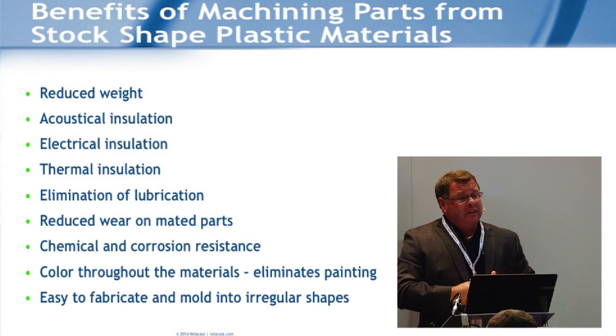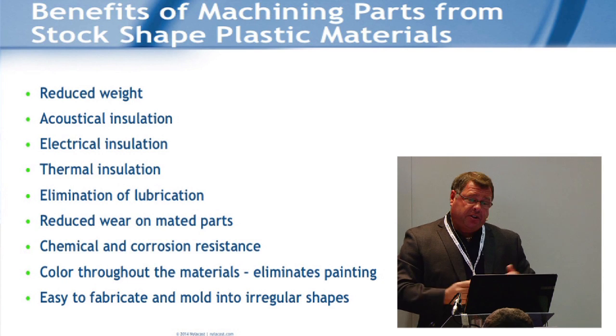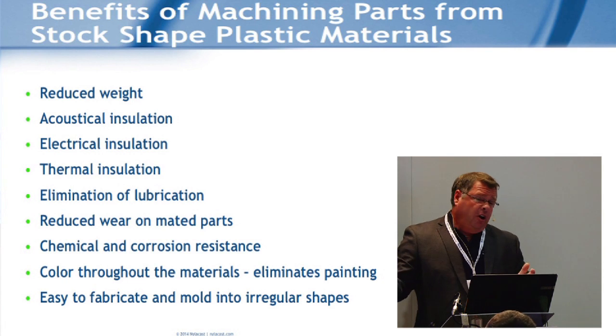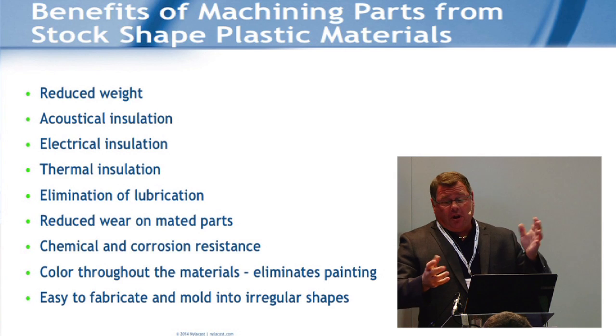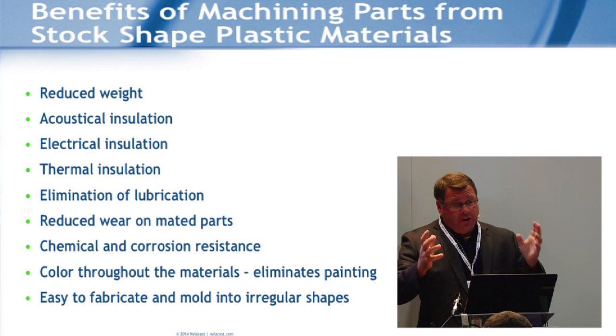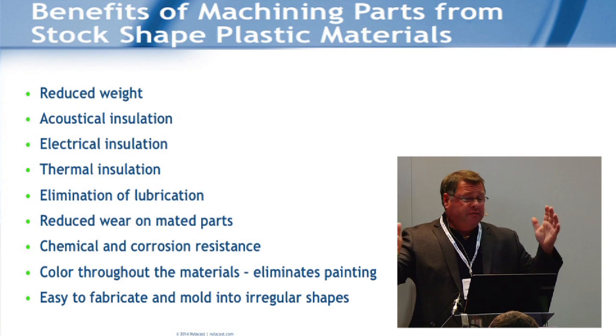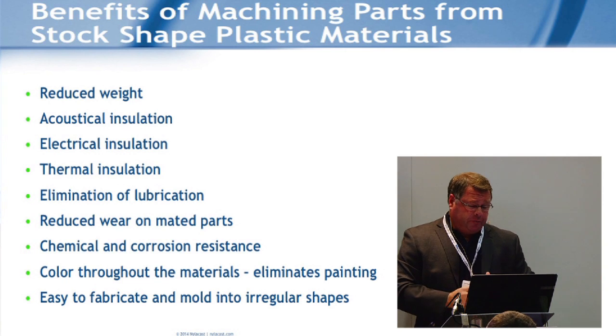We also are good at dampening sound, electrical insulation, thermal insulation. The materials are typically colored all the way throughout, so if you need to use colors to delineate parts or show different things in your design, you can use colors to differentiate a lot easier with molded materials. They're also a lot easier to fabricate and machine than some metals that are out there, and we can mold different shapes and sizes much easier.